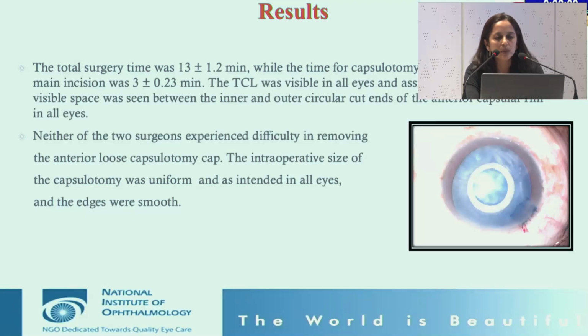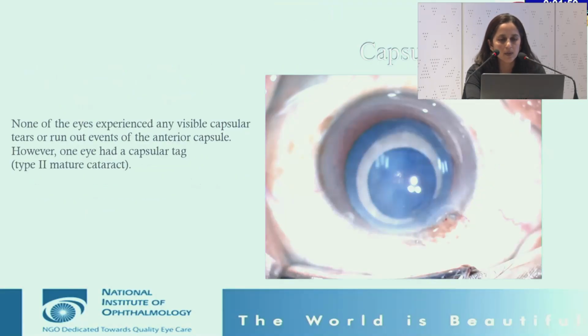Neither of the two surgeons who operated experienced any difficulty in removing the loose anterior capsulotomy cap, and the intraoperative size of the capsulotomy was uniform and as intended in all eyes, and the edges were smooth. None experienced runoff. However, because of the stain on the anterior lip of the incision, the laser could not reach up to the capsulotomy, and therefore we ended up getting a tag.